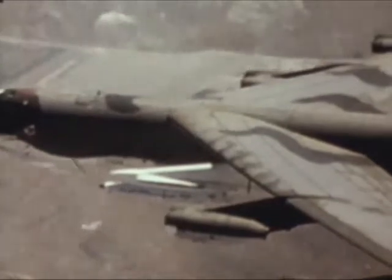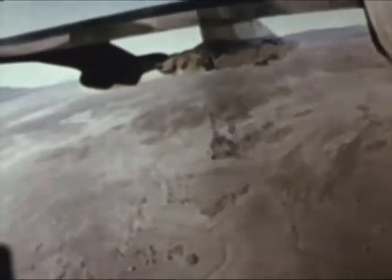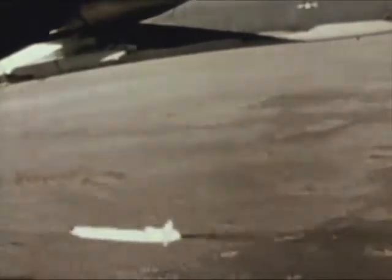Launched from the B-52s in large numbers, cruise missiles at very low altitude practically defy detection. The Air Force has the option of modifying additional B-52s to carry the cruise missile. This option becomes available in 1986.